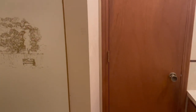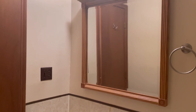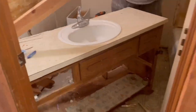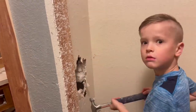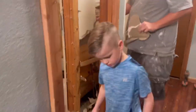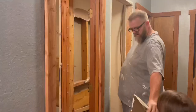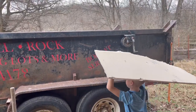This closet here is gonna come out and be a part of the shower. This vanity is a smaller size, just an unstandard depth, and we're getting right at it. My littles love demo day. It was great to see this space open up, and we appreciated how ambitious our little helpers were.